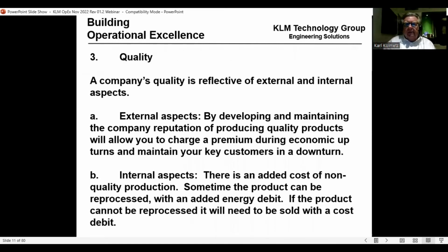Quality. A company's quality is reflective of external and internal aspects. External aspects. By developing and maintaining the company's reputation of producing quality products, you will be able to charge a premium during the economic upturns and maintain your key customers in a downturn. Internal aspects.